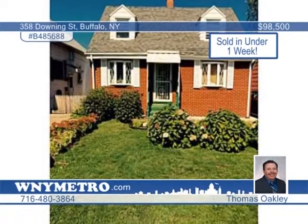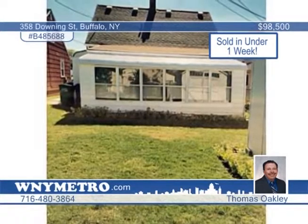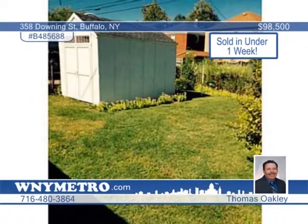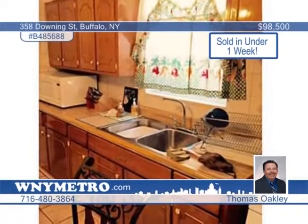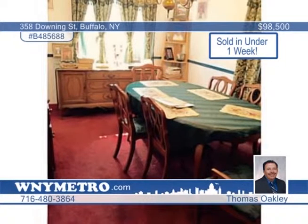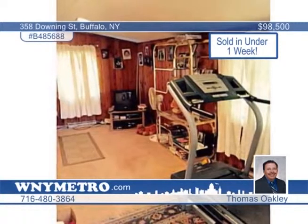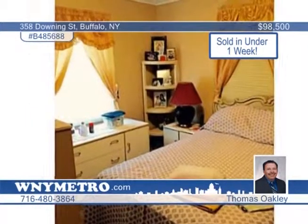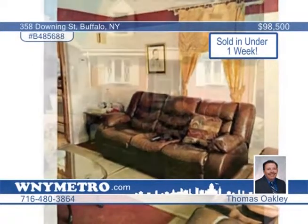Thomas Oakley sold this South Buffalo home in under 1 week, and he could do the same for you. Check out this all-brick, well-maintained 1,405-square-foot cape. The home features three bedrooms and is close to all conveniences, Olmsted Parks, and shopping. The mechanics are all upgraded: furnace, electrical, roof, and a new concrete drive. Enjoy lovely fall evenings on the enclosed patio. Give Tom a call today to create a customized marketing plan to sell your home.